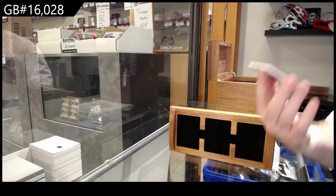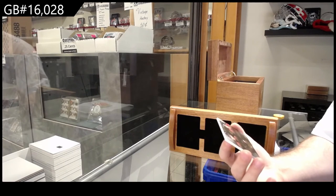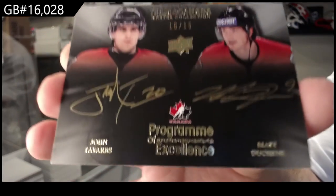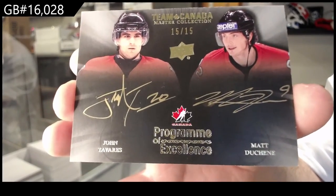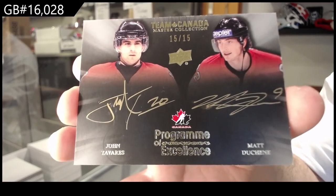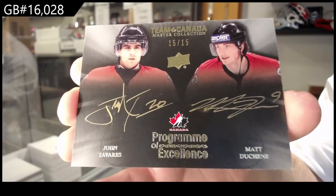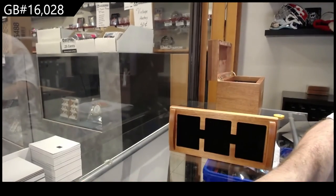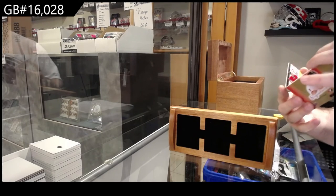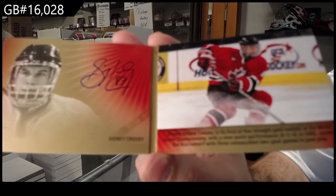A dual autograph number 15, Duchesne and Tavares. Duchesne, Tavares, dual auto out of 15. And a finish of a booklet auto 6.